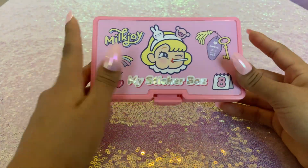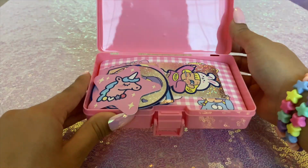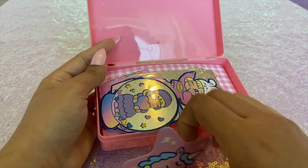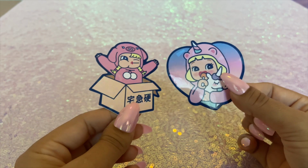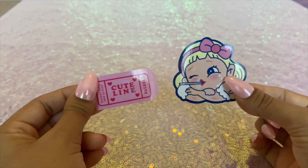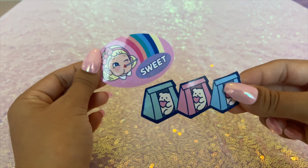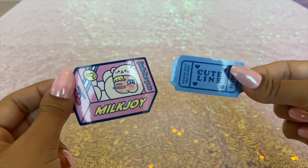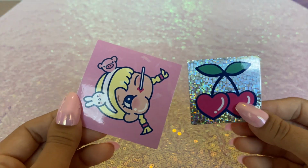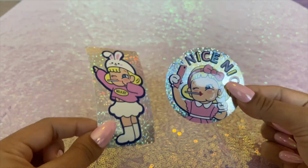So it looks like that. Milkjoy once again, because I love that brand. Already, these stickers are so cute. Then there's these ones. There's these two. Then there's these two. These two. And then there's these two. It comes with a lot of stickers, and they're all super cute. And then these are the last two stickers. So yeah, they're super, super cute.